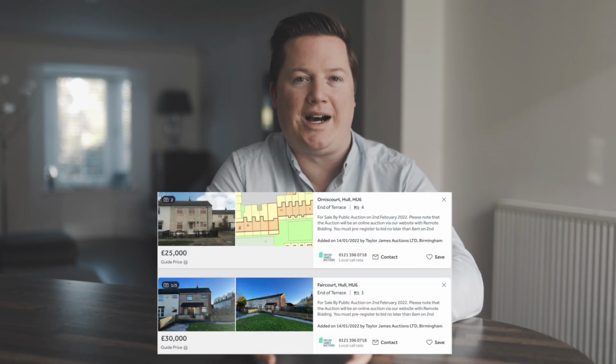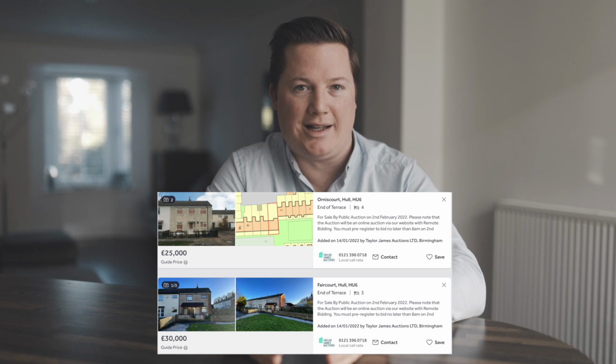So properties 4 and 5 are in the HU6 postcode again, and they're both up for auction for £25,000 and £30,000. These properties are ex-council and non-standard construction. Now that's not to put you off, it just means you've got to proceed with caution. You've got to approach the right lender who will look at non-standard construction. So my best advice is to get a good broker in your corner who will approach the right lender who will accept non-standard constructions.